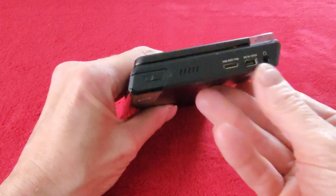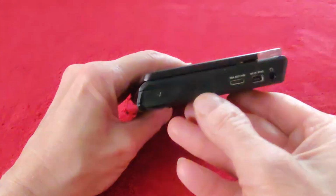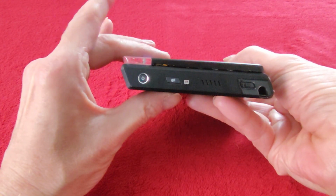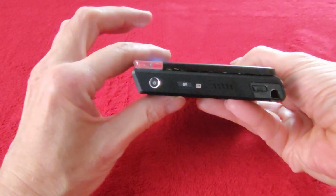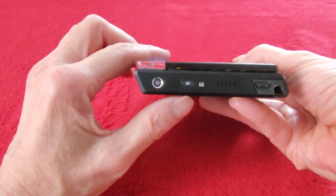There you've got all your ports that you could possibly ever want. Nice, big, fat speakers on this one. Yeah, it is just a thing of beauty, it really is. The stylus pen is missing on this one, unfortunately. Trying to track one down at the moment. There's your on and off and all that. Camera and all that gubbins.